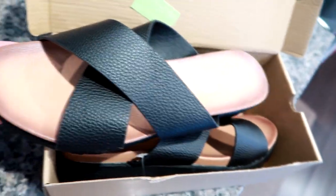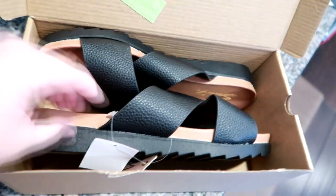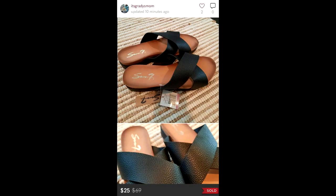This was a retail arbitrage buy. I picked these up at a retail store maybe a few months ago for $3. They were brand new with the box. They were the brand 7, still with the tags and everything. I have $3 into them, and they sold on a best offer on Poshmark for $25, and on Poshmark the buyer pays shipping. So I hope you enjoyed seeing some of my sales the past couple weeks.